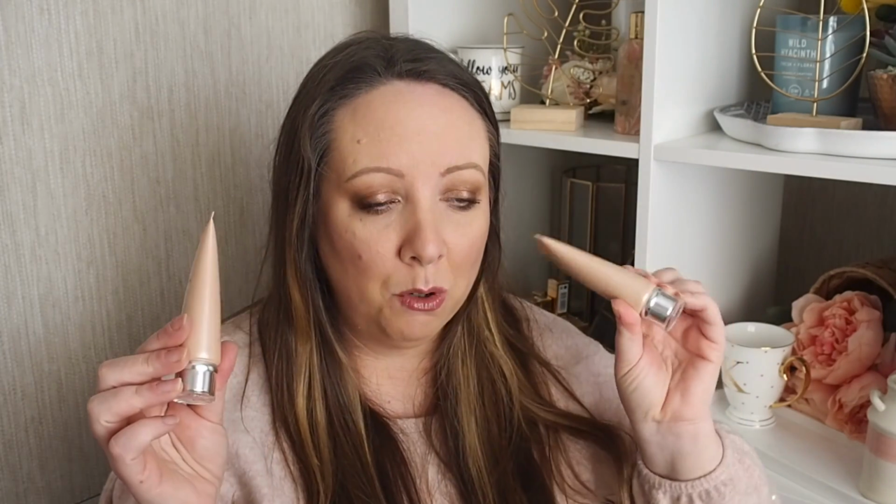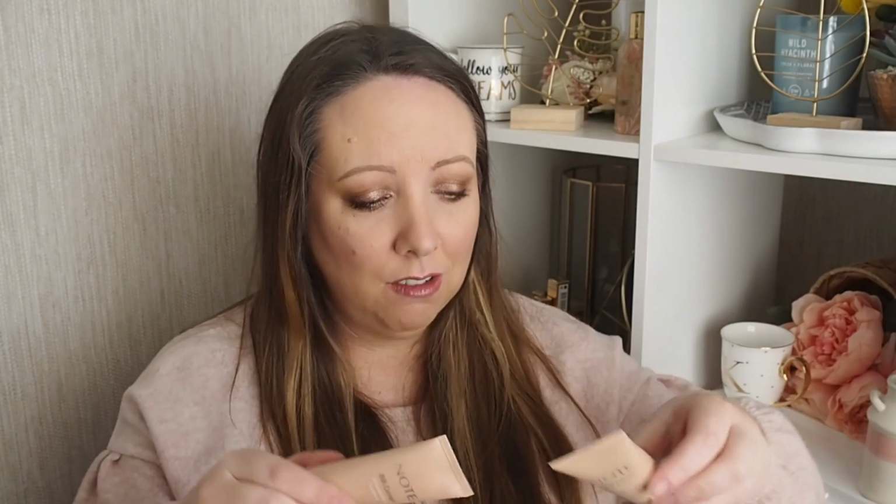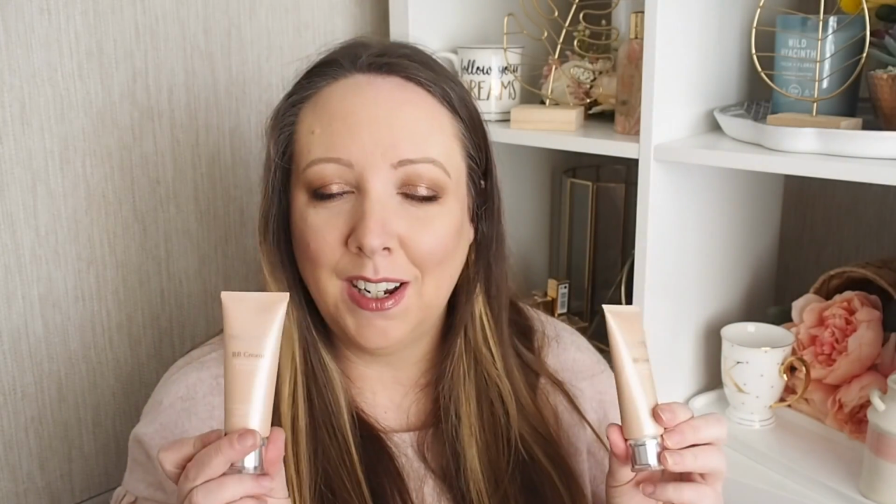So they've brought out a couple of shades and I got two of the new ones, shade 500 and 501. Now you would think that 500 is the lighter one and 501 is darker. Is that right? I swear to god I get mixed up. No. Okay, let me just double check. No. Okay, so in actual fact shade 500 is darker than 501. I know.